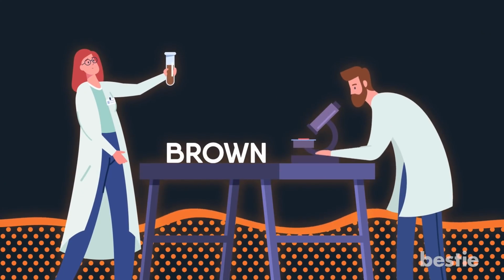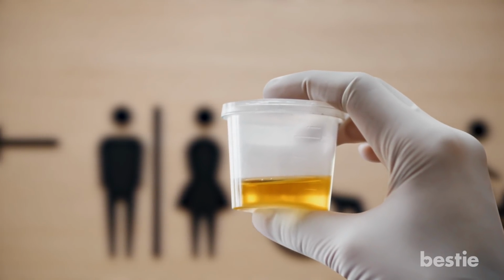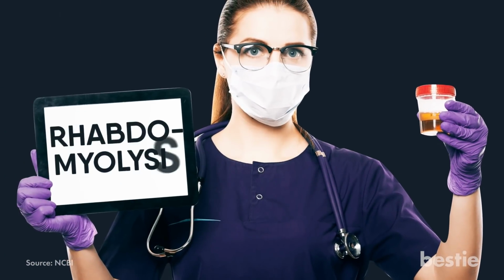Number 4. Brown. One of the foremost reasons for brown urine is dehydration. Even a slight brownish tinge to yellow urine can mean you need to rehydrate with fluids. However, dark brown urine, rusty urine, or Coca-Cola colored urine can be a sign of rhabdomyolysis.